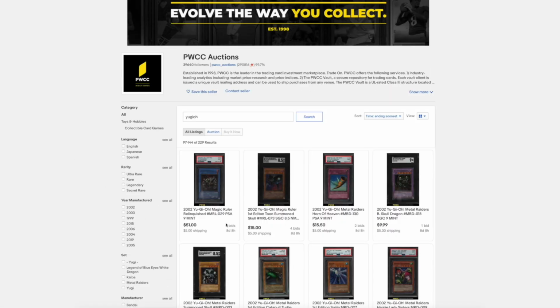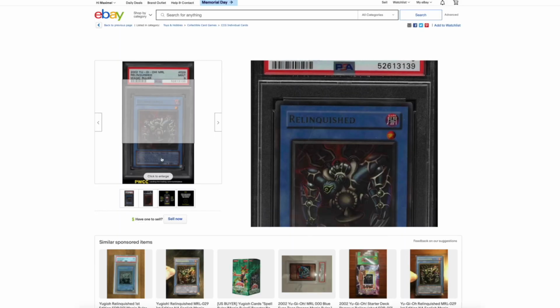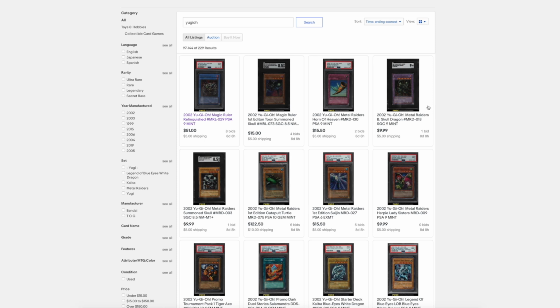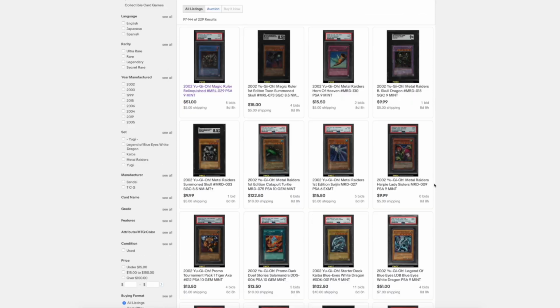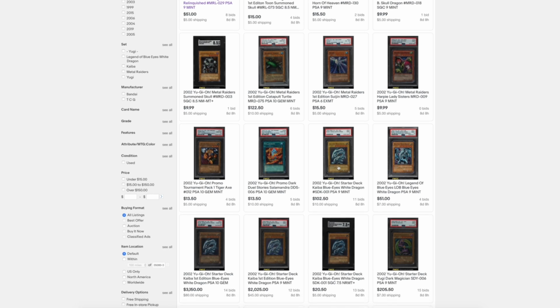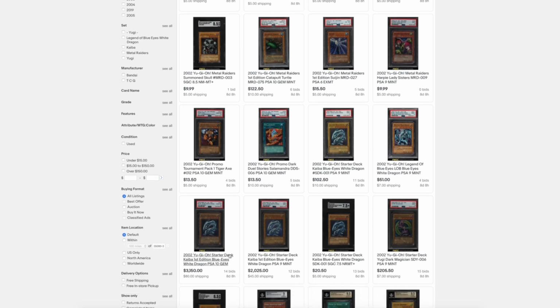We have a MRL Relinquish. Is that an unlim? Ah, it's an unlim. That's a bit sad. We have our Horn of the Heaven. We have a lot of unlim here. Oh no, PSA 10 Catapult Turtle. Pretty cool. A bunch of PSA 6s, kind of whatever. We have a PSA 9 starter deck, but it's unlim. We have another unlim LOB Blue Eyes, and oh!